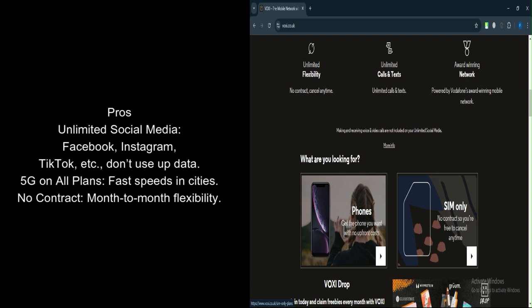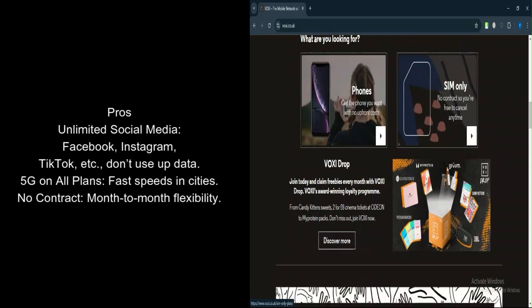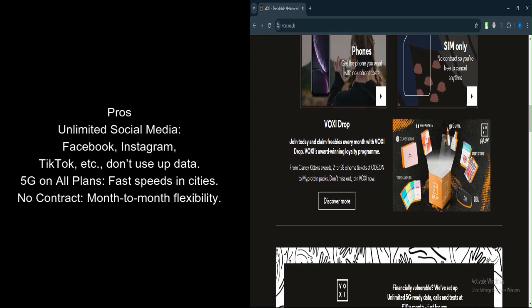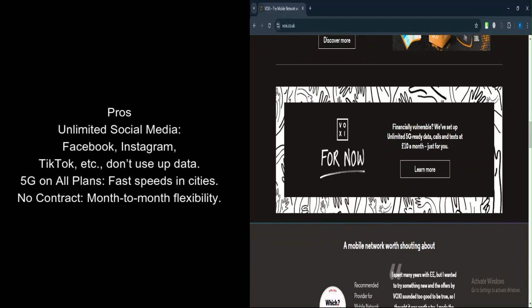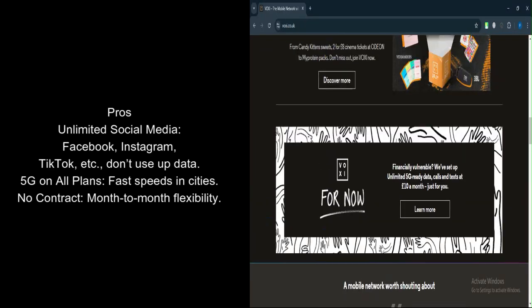5G coverage on all plans. All Voxi plans include 5G access, enabling fast data speeds in major cities and select towns. This feature is especially valuable for users with 5G-compatible devices looking to take advantage of faster downloads and smoother streaming.